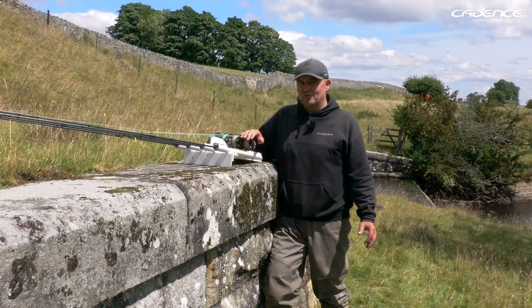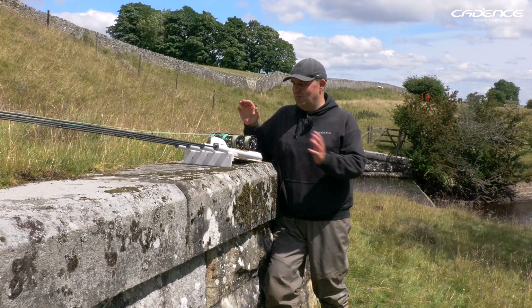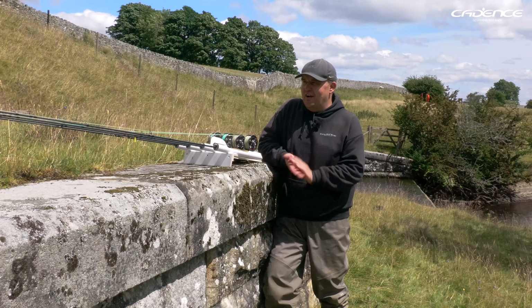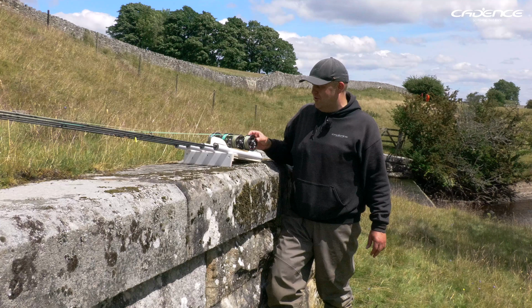It's an absolutely superb dry fly rod, and it's the one that I wouldn't be without out of all the rods available. Today, I've been using the Shipman's on there. We've managed to winkle a couple of fish out before the sun got too high, but it's a really lovely soft action rod. It's slightly old fashioned even. It's a gorgeous thing to use.